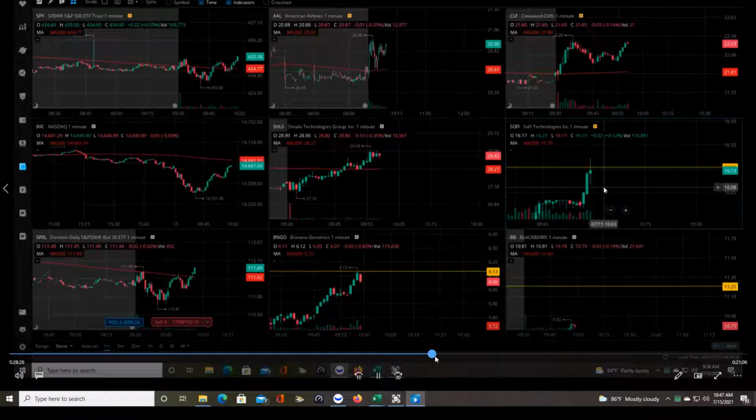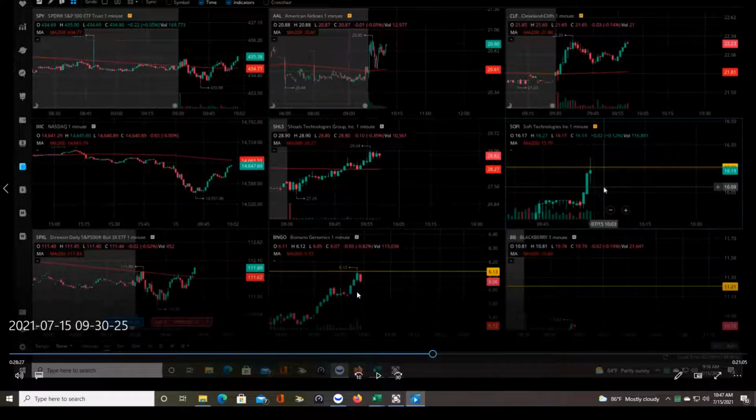My rules are that the price must break out above that level, not touch it. And then once it breaks out above it, I take the first entry after a pullback. So SOFI broke out above it.